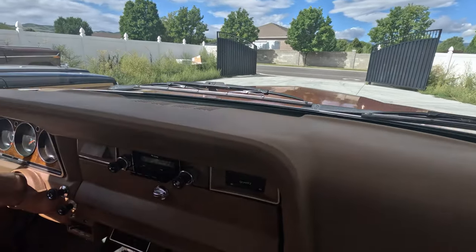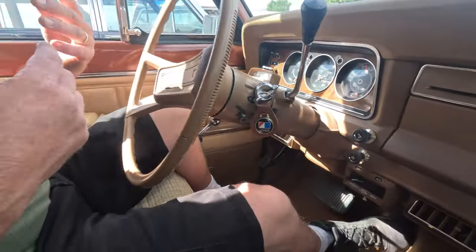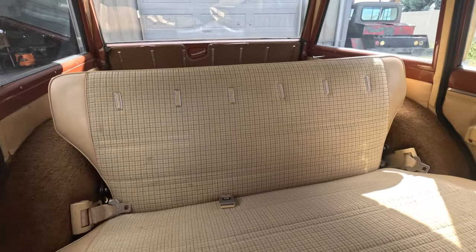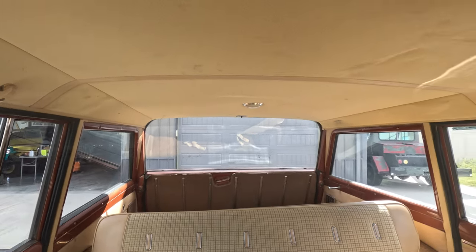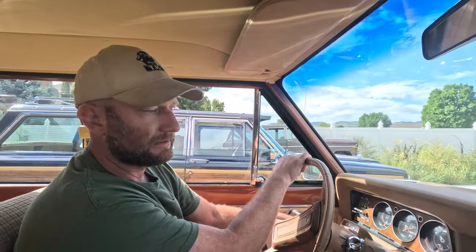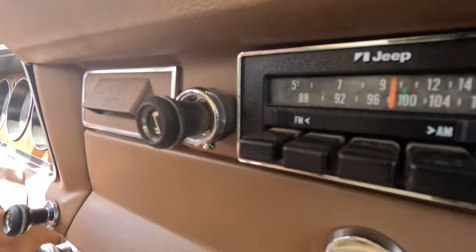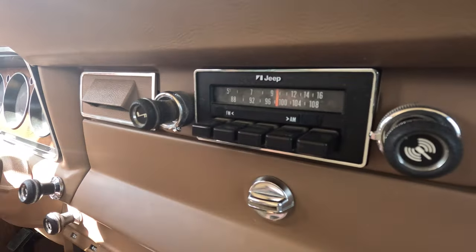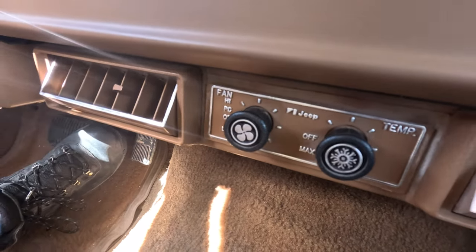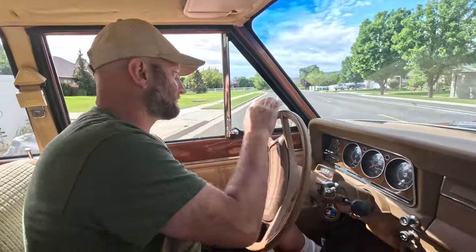But you could tell this guy treasured this thing because there are just no blemishes in it. Like the interior is perfect. There's no tears, no stains. It's just really well taken care of and runs really good. Even the original radio works perfectly. It's not staticky or anything. The AC works really nice. You can tell this Jeep was just loved. It drives really, really nice.